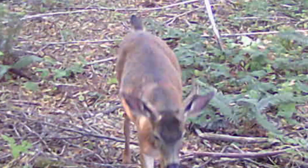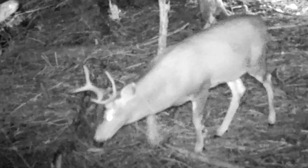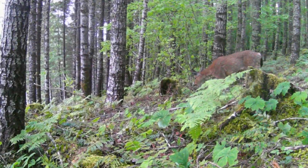Okay, Chris, there's a lot of discussion and ideas and thoughts about how big an area that these blacktail live in. The does seem to travel a little bit more than the bucks, but we're all guessing. What do you think? Is it seasonal? What is it?